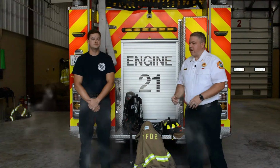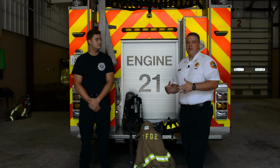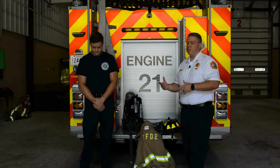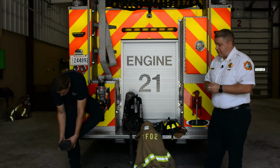Today we're going to go over a firefighter and his gear and let everybody see what a firefighter looks like in his gear. So we have Operator Durancelet here with us, and he's going to put on his gear, and we're going to go over the gear with you so that you can see what he looks like with all his equipment on and know how it helps him so that he can do his job and help you out. So he's going to start with putting on his pants.